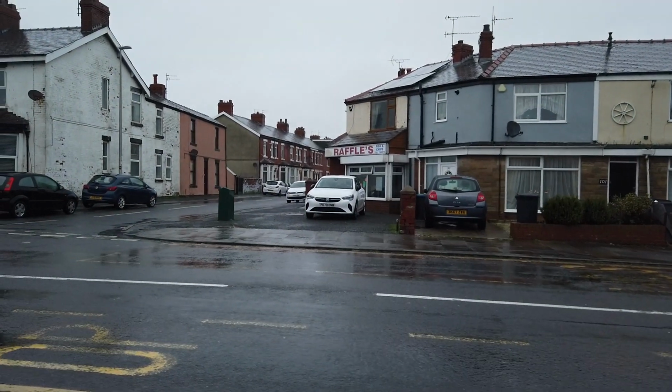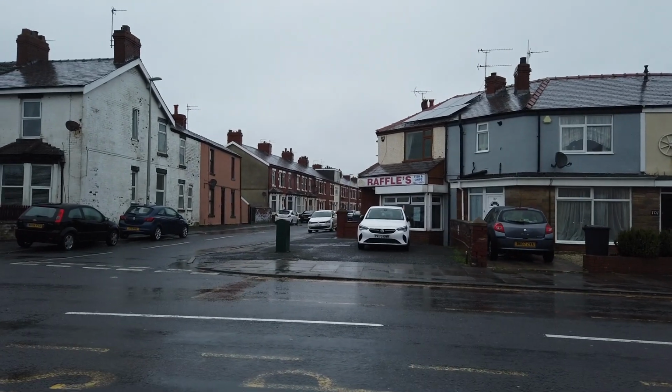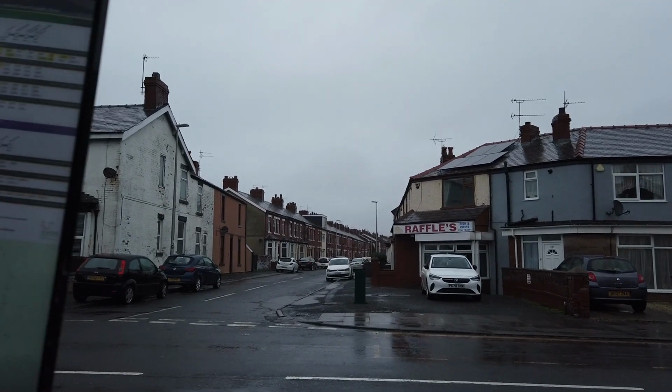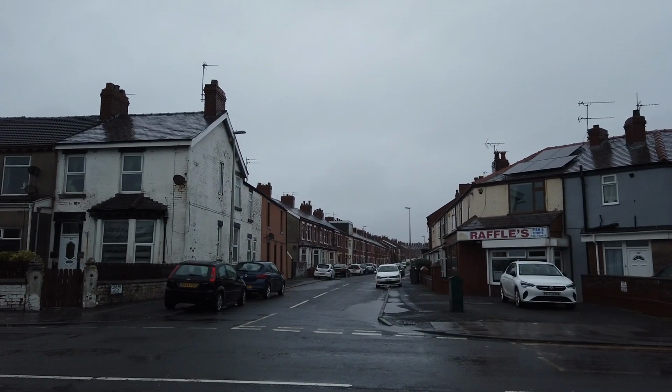This is a good chippy on the corner of Cunliffe Road, Raffles. Visit Raffles and tell them I sent you. I can hear an alarm going off. I hope they've not been broken into.